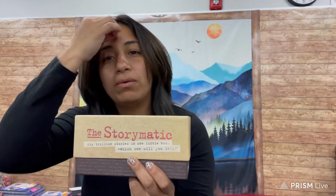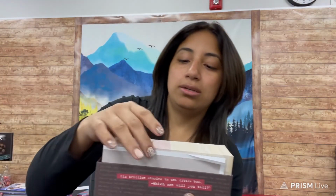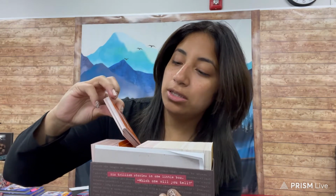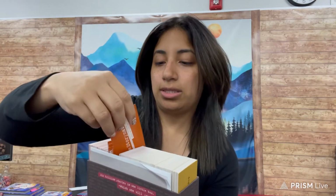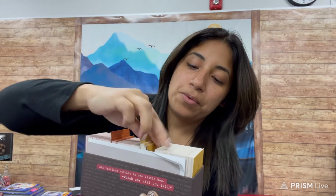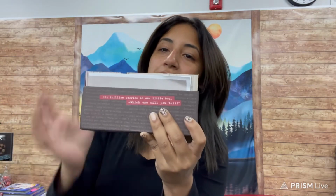We do something called Quick Writes in my classroom, and right now I am teaching a summer program called LEAP, and it is a combination between 5th and 6th graders. And I want to show you guys how this works. So, inside you're going to see some of these cards here, and this color provides like a scenario, and then we have our gold cards here, and it provides characters. So maybe like settings, characters.